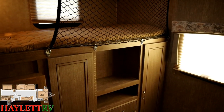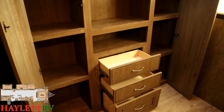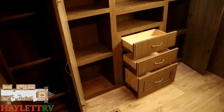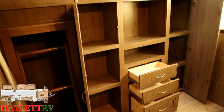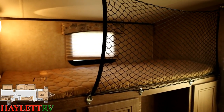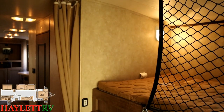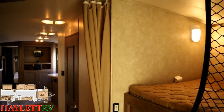But back to the storage here, there's a little more than meets the eye. If we crack this open, you can see dual closets, triple dresser drawers, and a little mini entertainment center as well. And once again, just that ladder so you don't have to throw out your rotator cuff to get the kid into that upper bed area. I also like that each little bunk has its own little nightlight space.